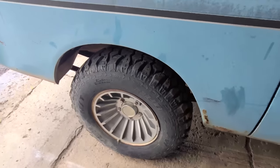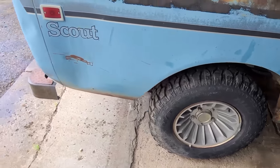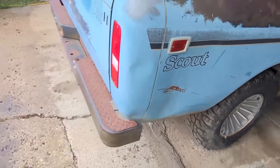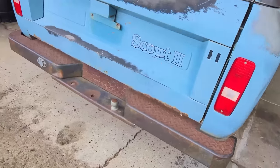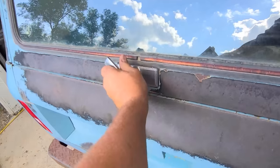These tires, I already did the date code on them. They were 2003, so that's when the tires were put on. So that's kind of a clue as to when it was parked. Plates seem to be missing right now. Let's see if we can get in back here.